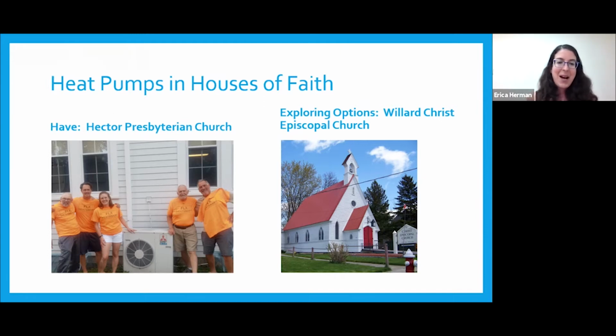The Hector Presbyterian Church has partial air source heat pumps. In their community space with a commercial kitchen, they have a mini split system, and then we see some volunteers with Hector Heat Smart, which is a micro campaign we're helping to support the town with. They're standing in front of their condenser unit, so they're very excited.